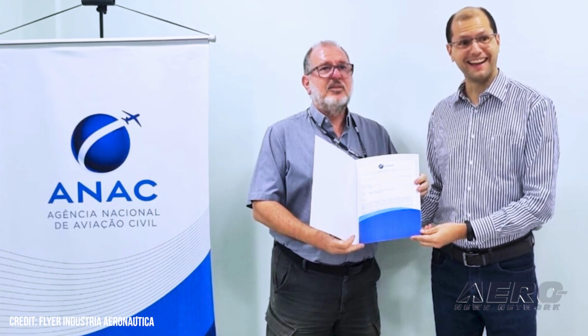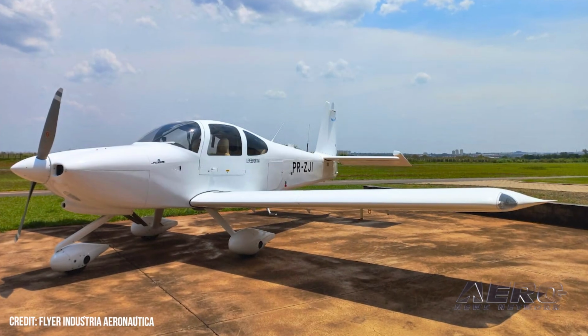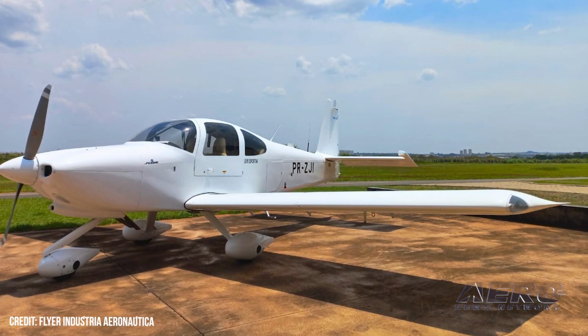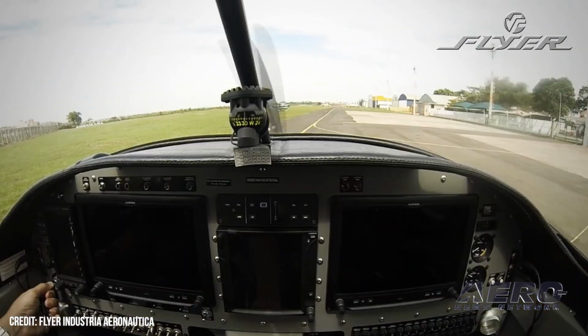Certified RV-10, 4-seat Brazilian RV-10 LSA gains approval. Here's a look into the future. Flyer Indústria Aeronáutica's locally assembled RV-10 LSA received approval from Brazil's ANAC, making it the first such multi-passenger sport plane in the world. The Brazilian agency started in on their own MOSAIC-style regulations by granting authorization to a 4-place aircraft, with approval to a type of plane pilots around the world have eagerly awaited.